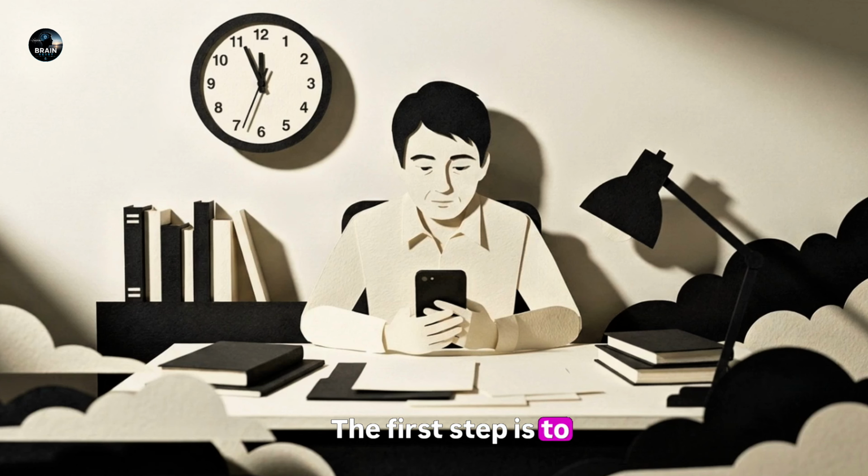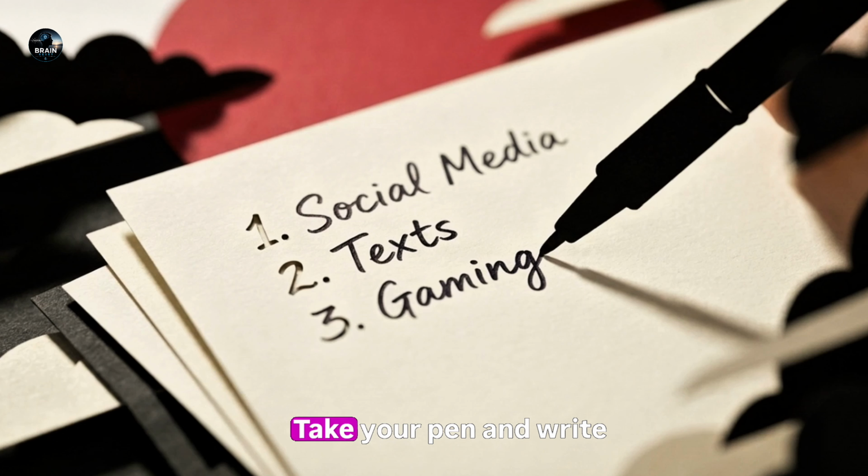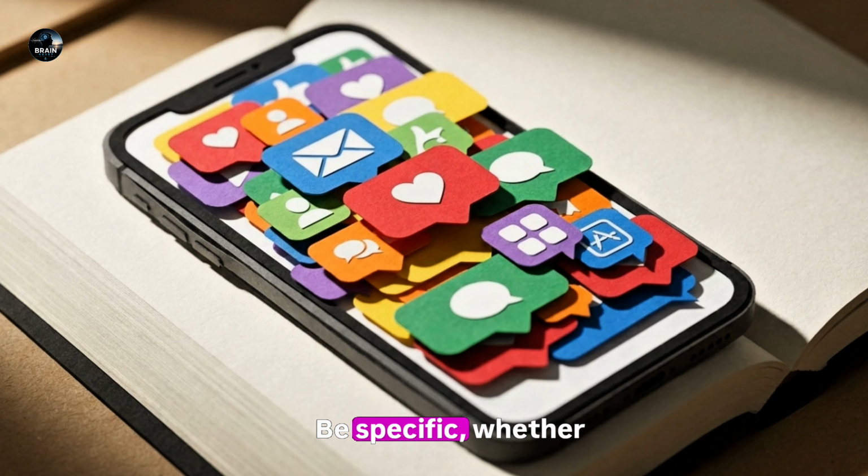The first step is to identify where your time is lost. In Japan, these distractions are known as Jikan Dorobo, or time thieves. Take your pen and write your top 3 personal distractions in the top right corner of your paper. Be specific, whether it's social media scrolling, specific notifications, or an unplanned gaming session.